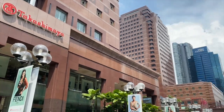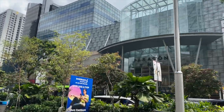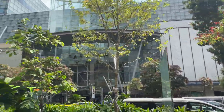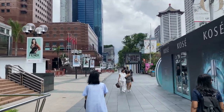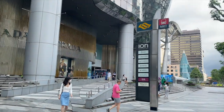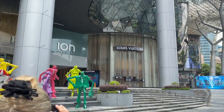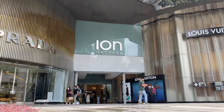Of course guys, we did a full day of shopping down Orchard Street. This is definitely a must do if you're in Singapore. So I started off by going to ION and then Wisma and of course Paragon and Takashimaya. You guys can see I'm entering ION Shopping Mall down Orchard Street.